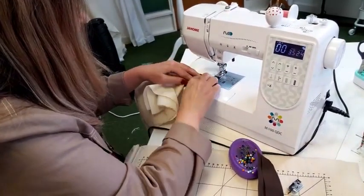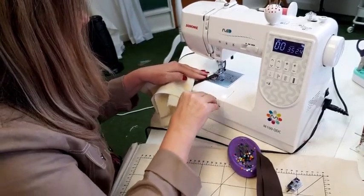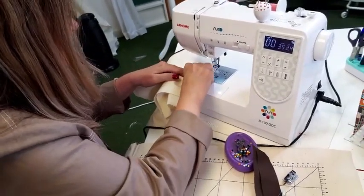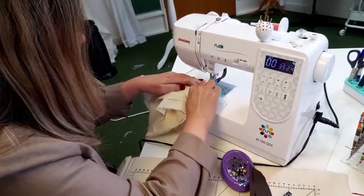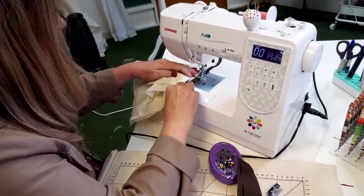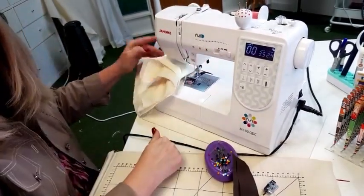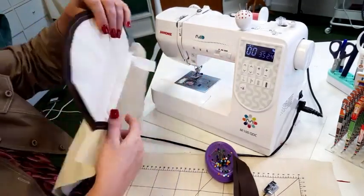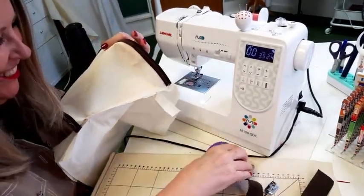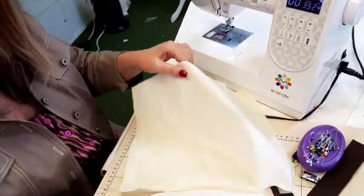Just remembering the empty tailor's dummy. Oh gosh. She's in the background. Oh yes, the empty tailor's dummy pointing over there. In shot. Yeah. In shot anyway. Oh well. Everyone's used to us by now.